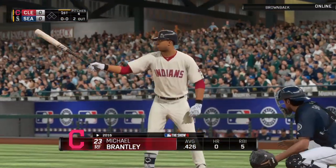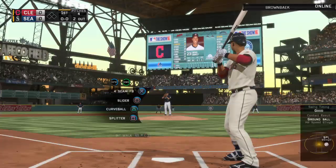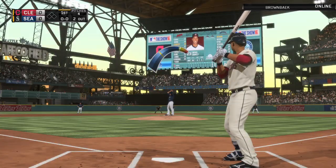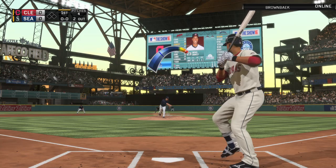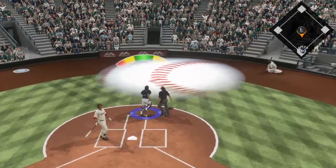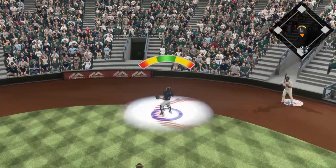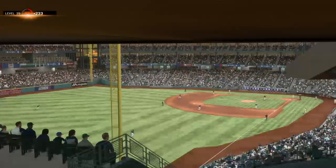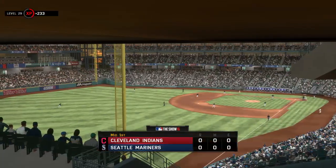Michael Brantley will stand in for the first time, and you can see the average there as he continues to flirt with a .400 season. And that is huge for him, too. This is a contract year for him, so he'd love to take those great numbers straight to the negotiating table. And he will indeed make the play in foul territory to retire the side.